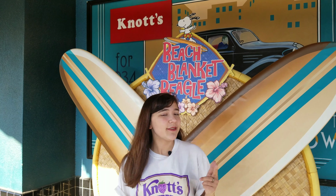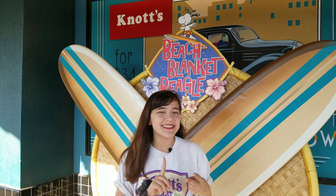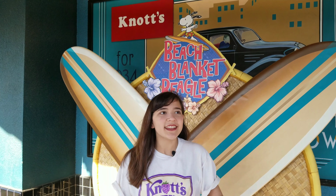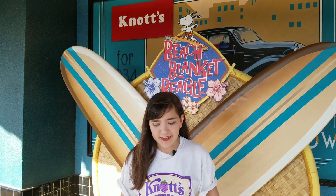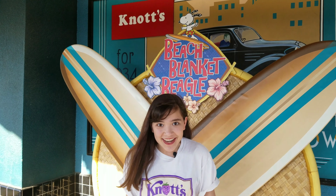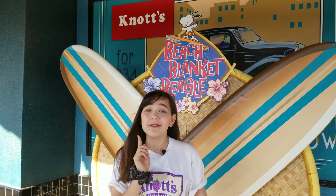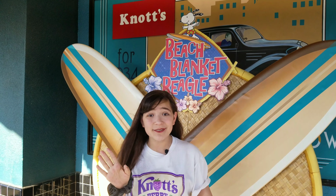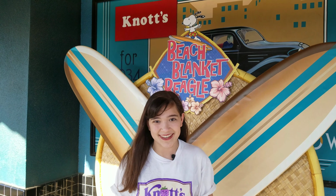All right, guys, so that was Beach Blanket Beagle. It was so much fun. I love that show so much. The energy, the singing, the dancing, the sets were incredible. I can't even tell you how much I love the fact that there's water in the stage, and Snoopy surfing was probably one of my favorite parts. So if you're here at Knott's, even if it's not too hot out, you gotta come check out Beach Blanket Beagle. You can't miss it.